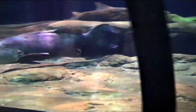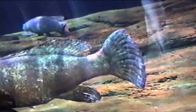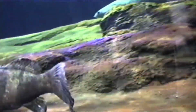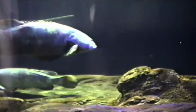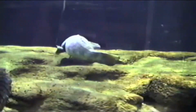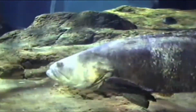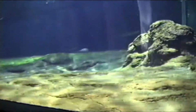What's this thing down here? Is that for rest? Look at those teeth. Look at the teeth on the shark up there. There's a little tiny fish on the bottom. Look at that fish.